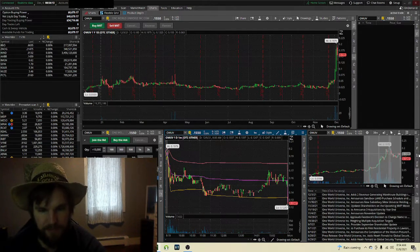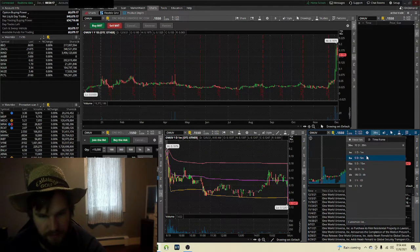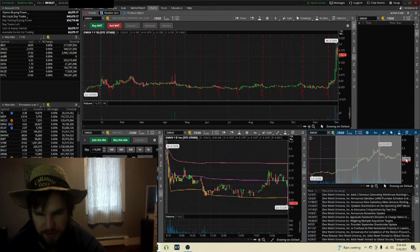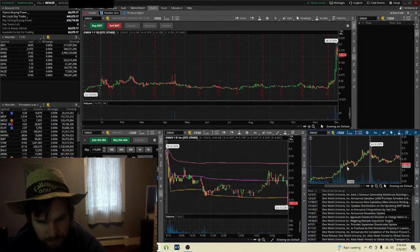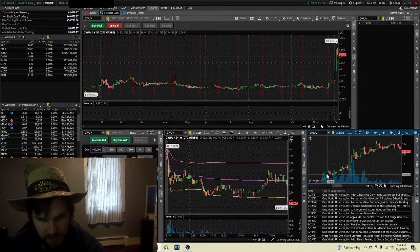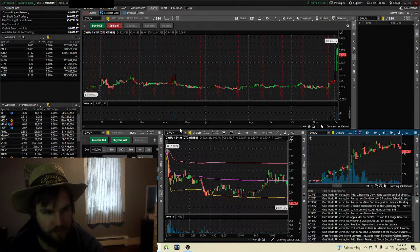Now, if you go, this is a 10-day. I want to go to a 5-day, 5-minute. Make this a little clearer. I know this is pretty small, so you probably won't be able to read the levels that well. But if we look in the afternoon here, 0.08 was resistance, and then when it broke through, it acted as support multiple times. So that's the level I'm going to be keeping an eye on for OWUV.